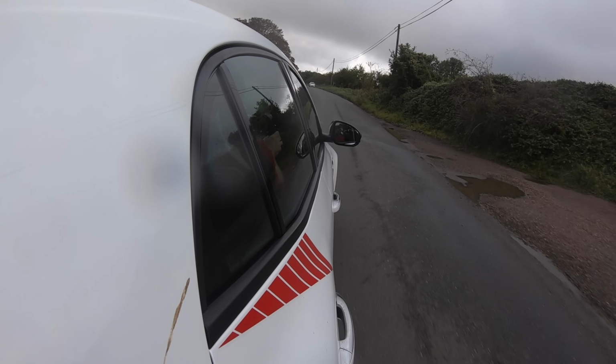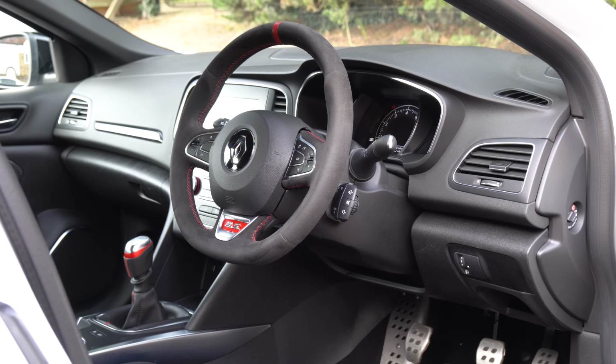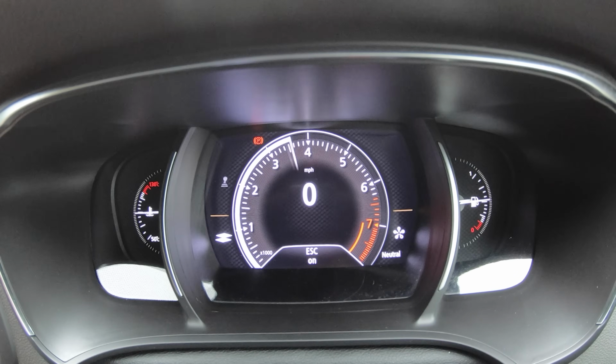Let's talk about its bad points, because there are quite a few bad points. First one being the interior. I mean, it's pretty average in here, to be fair. I can't believe that Renault haven't moved the interior game on much since I was last in a Mégane, which was probably 10 years ago. The switchgear, the plastics and stuff aren't particularly nice. The infotainment system's pretty bad. The dashboard is quite frustrating.